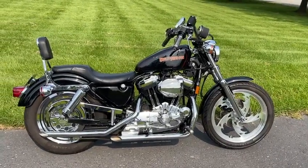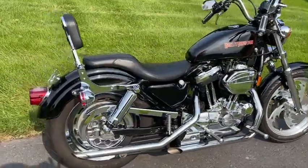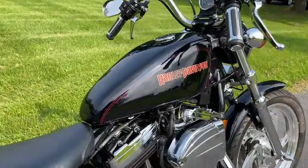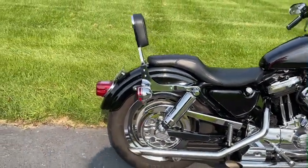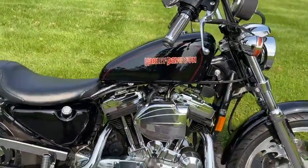Today we're checking out a '94 Sportster. This thing is gorgeous. Vivid black paint. Incredible condition. Tons and tons of chrome. Nice progressive covered shocks, chrome rear wheel, pulley, drag pipes, hypercharger.